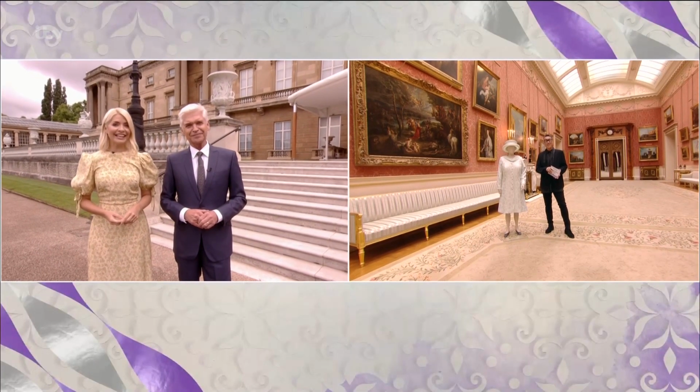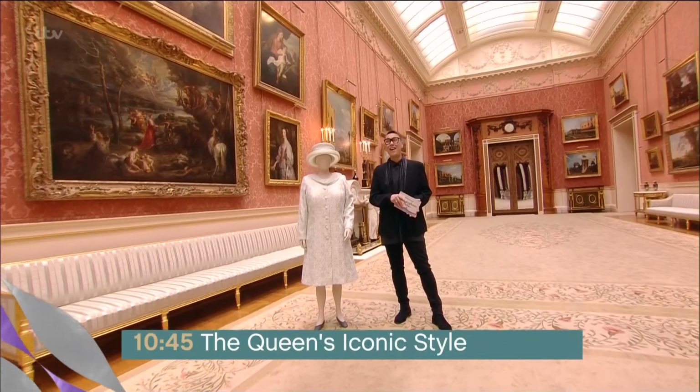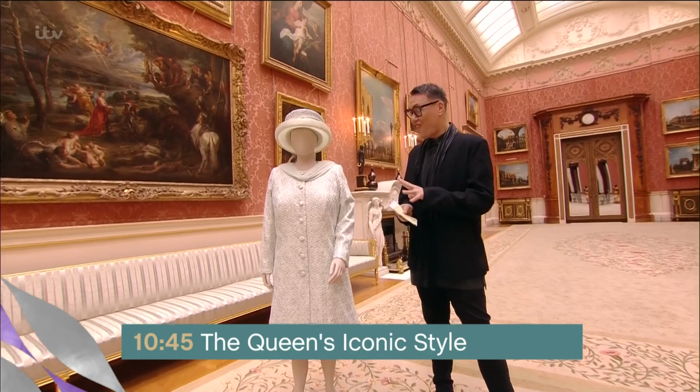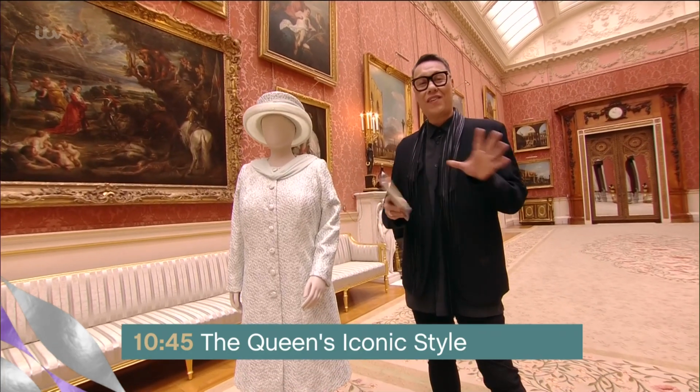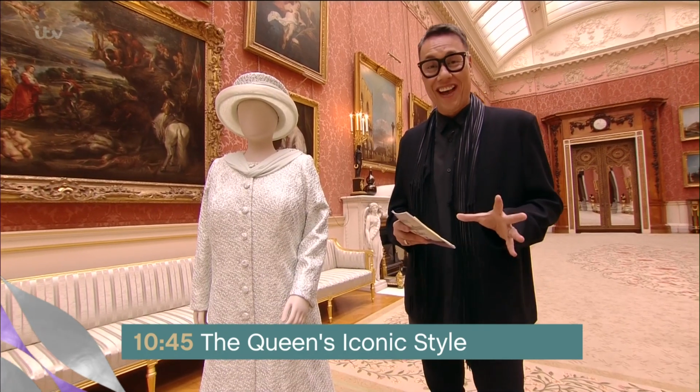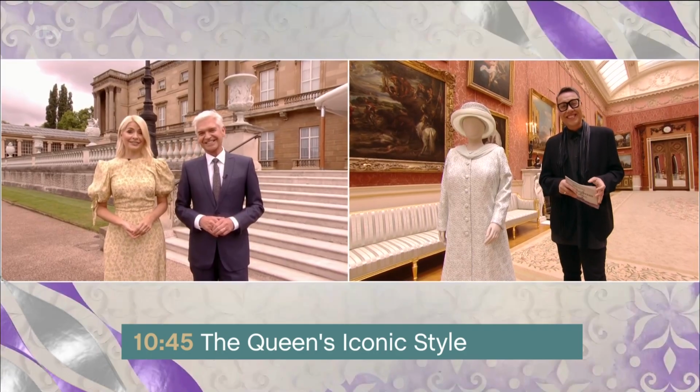Morning, Gok. Good morning. I can't believe that I'm in the picture gallery with one of Her Majesty the Queen's outfits right next to us. We're going to be talking about all of her style over the years. What a privilege. I'm pinching myself right now. It is such a privilege. That's exactly what it is.